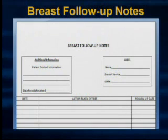We're still going to keep the tickler system just like we did with the abnormal Pap. You're going to keep a tickler card on this patient because remember, when that patient leaves you, that chart is going to go too, and so we need to be able to track these patients.